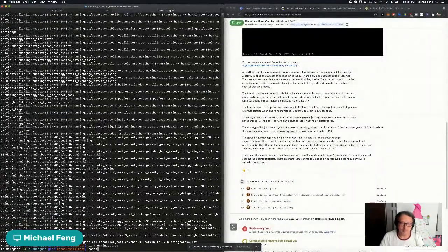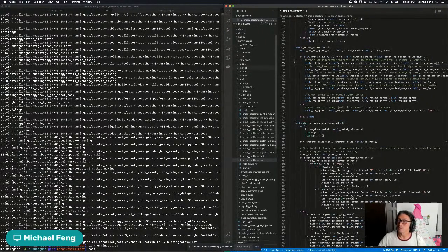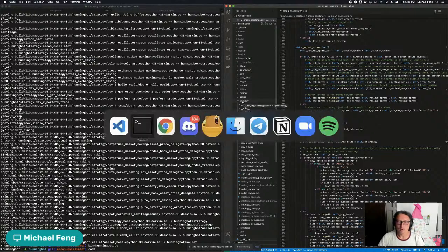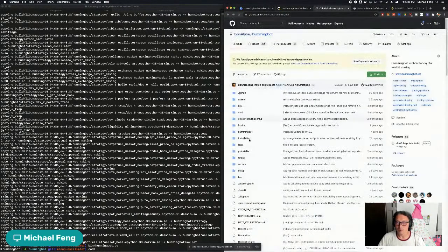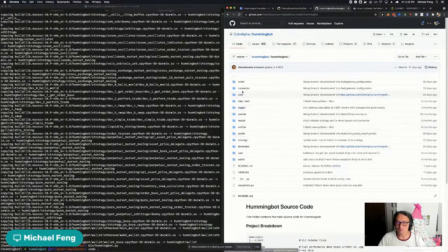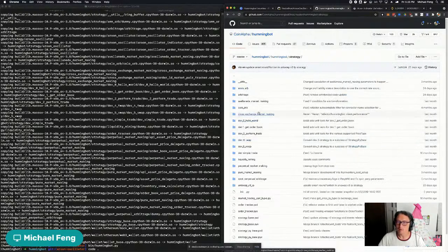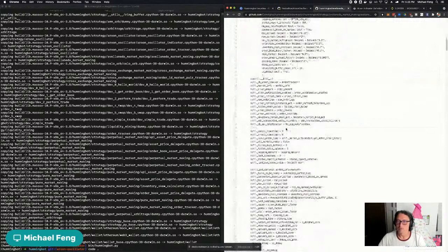So this is awesome. I'm going to open up my code editor, and I'm going to edit the file that was used. The way Hummingbot works is that every strategy is basically its own folder in the Hummingbot strategy folder. You can also see this in GitHub. If you go to GitHub and look at Hummingbot, you can see that in the Hummingbot directory there are folders for connectors, for each connector used, as well as strategies. Each strategy has its own folder here. If you look at any of these strategies, there's a PYX file, and this PYX file is really where all the logic of the strategy is contained.